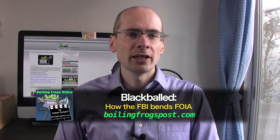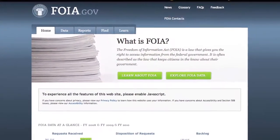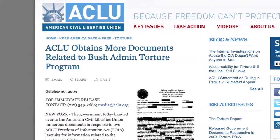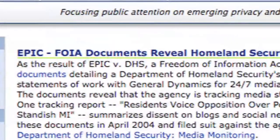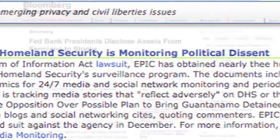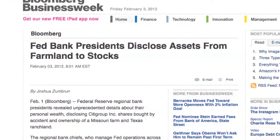The Freedom of Information Act is intended to be one of the American citizens' key checks against the fraud and corruption that inevitably happens in the corridors of power when information can be hidden behind a secrecy classification. Originally enacted in 1966, it has been used to bring to light a number of startling documents over the years, from internal memoranda on the Bush administration torture program, to contracts exposing how Homeland Security is using social media to monitor lawful political dissent, to financial records detailing the ties of Federal Reserve presidents to the corporate world.